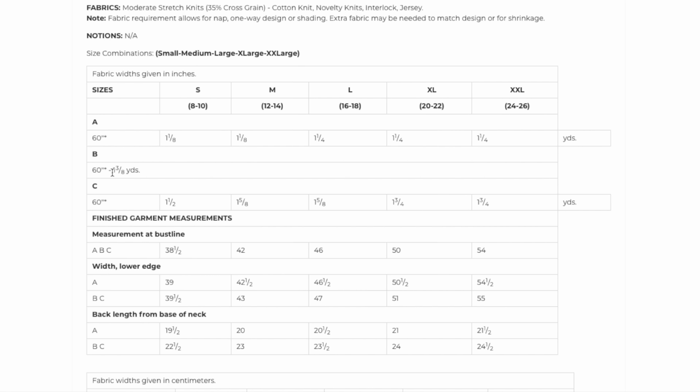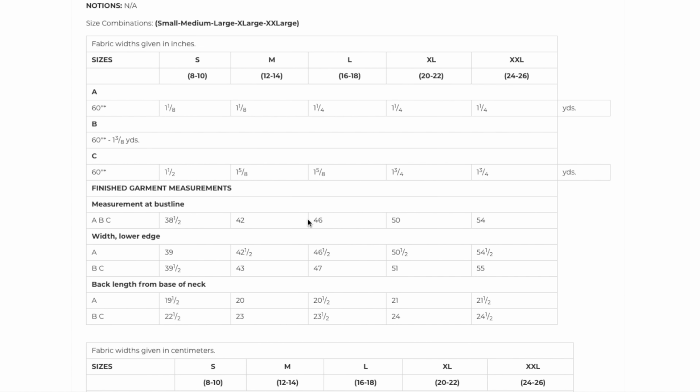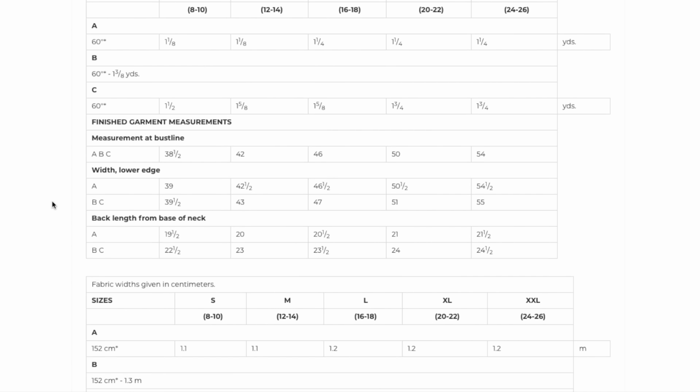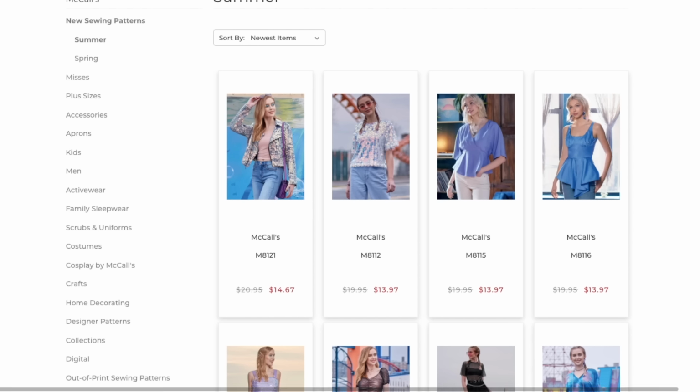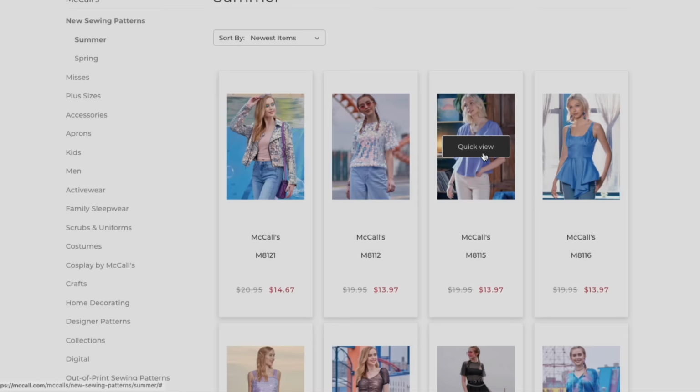Oh, for 60 inches, you need, wait, what is this? Oh, ABC. Okay, sorry. I'm losing my mind. Yard and a half-ish. Here's our finished bust line measurements. Again, very loose fitting here. So depending on how you like your stuff to fit, you could even size down and you would probably be totally fine. $14 for that basic t-shirt though. I'm going to have a hard time with that.